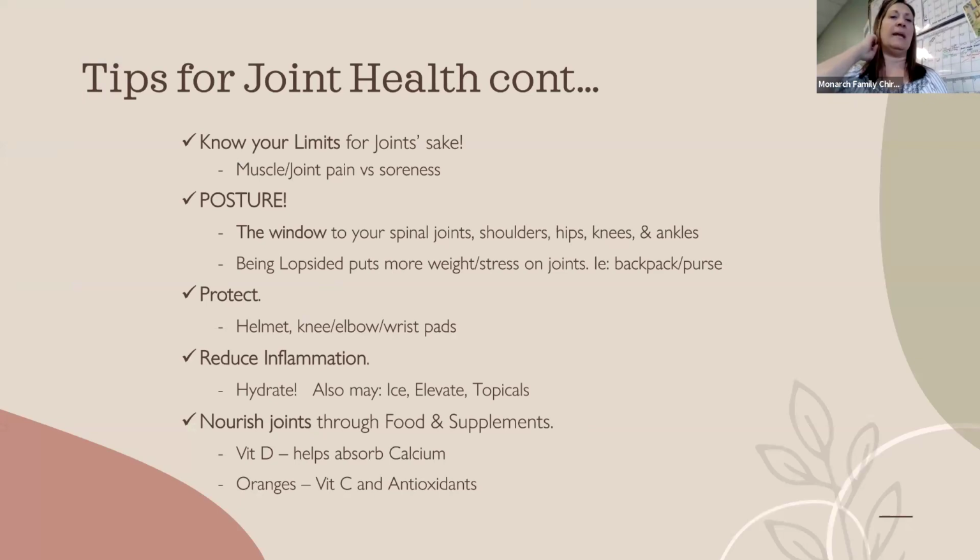Other components would be knowing your limits, right? Knowing that there's certain things that we don't need to do or shouldn't do that can create more soreness or that can create more pain. So it's really looking at, there's a point to good soreness and pushing the body to do movements that it can do to get stronger, that create some soreness, but shouldn't create pain. So it's looking and knowing the difference, and watching what your limitations are, and not exceeding them to a point to create something that would be more damaging than helpful.